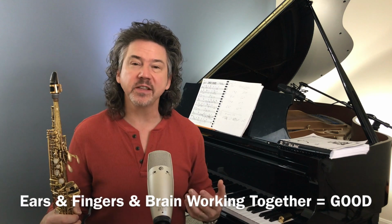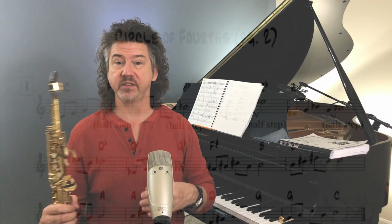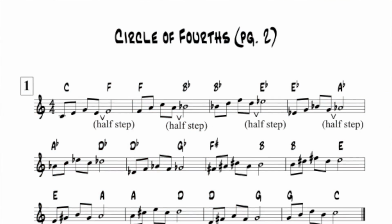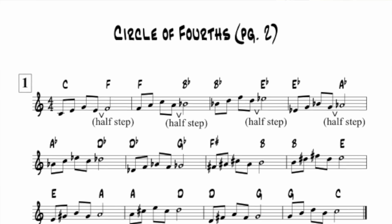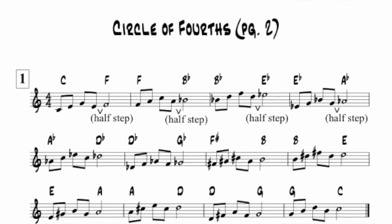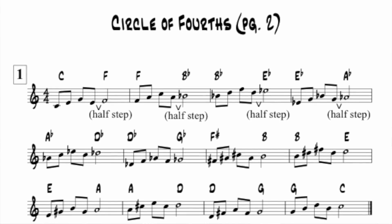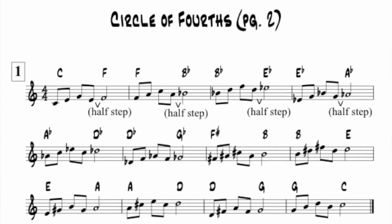So what I want to do is let's look on the second page really quickly. This is a great way to talk about why the circle of fourths. Why isn't it the circle of fifths? Why isn't it the circle of sixths? Why couldn't it be other things? Let me play through this first exercise, number 1. And so on and so forth.